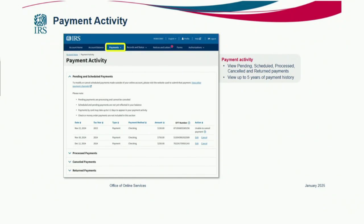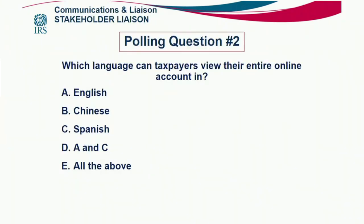On the payment activity page, taxpayers can see up to 5 years of payment history, including processed, scheduled, pending, returned, and canceled payments. Now, how about we pause now and do another polling question, Stacia?